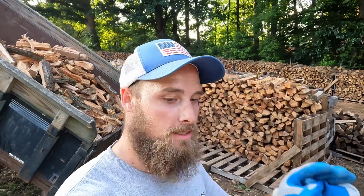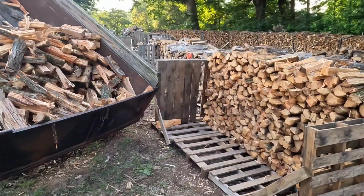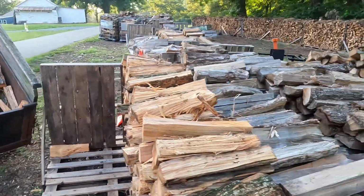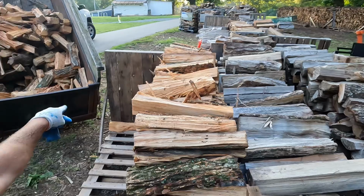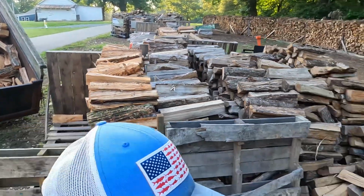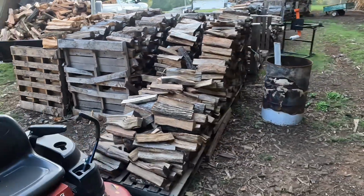So I'm gonna take a little break here, guys, and walk y'all around the stacking woodyard over here. This is as clean as it's been since I had it completely full last year. So right here we have two rows, but I'm gonna put a third row. This is the start of the third row right here. I could possibly put like a half or fourth row closest to the driveway.